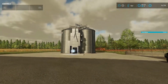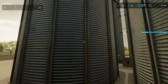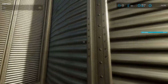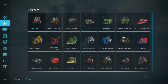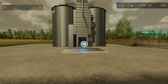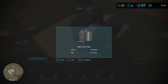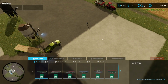I do know we said last episode we're going to sell this wonderful main silo. It holds a good amount of stuff, but we would really like to get that underground silo, and I'm thinking that we're going to do that right now. So let's jump in here and let's sell this for $147,000. That put a little bit of extra cash in the bank.